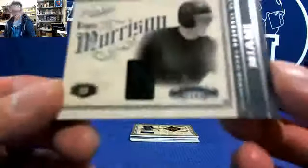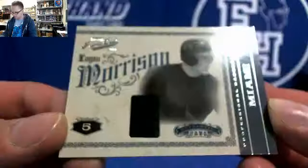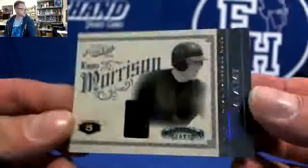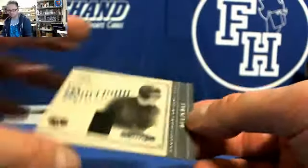Logan Morrison. And it's not a fat card. I was clearly mistaken. That's just a jersey. Number to 49. It's a low number of material for base. I don't know what it is. Miami Marlins for Dak and Jay.